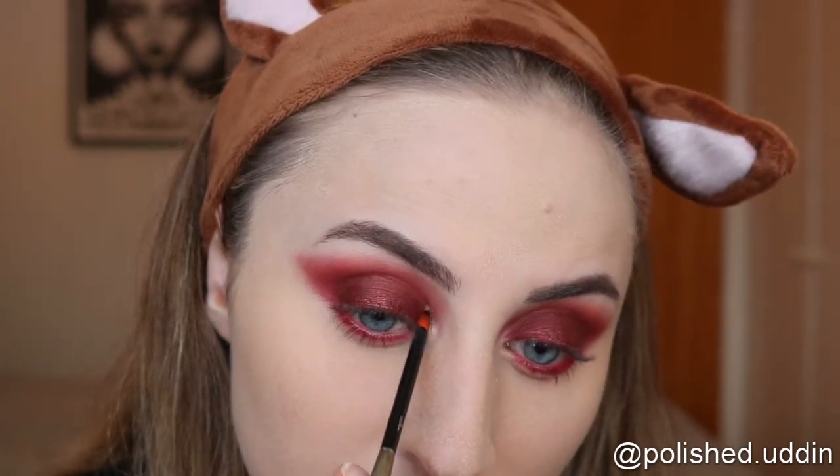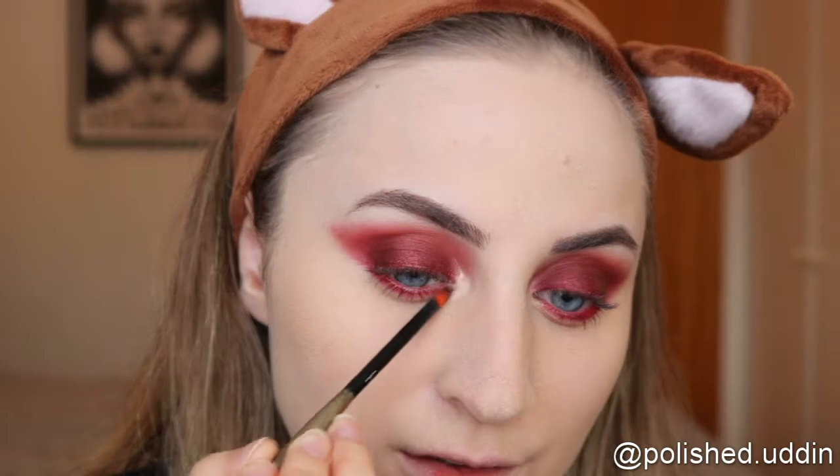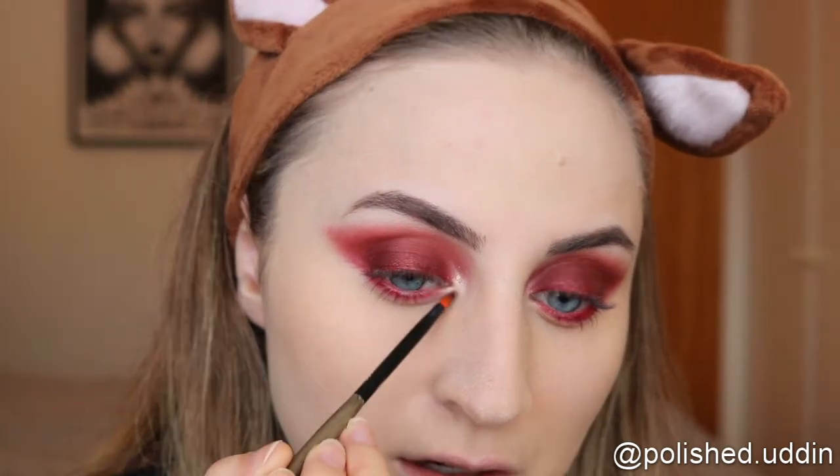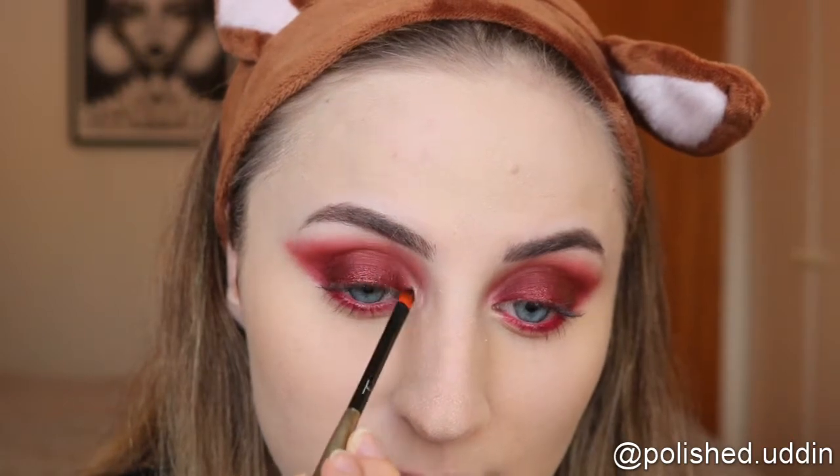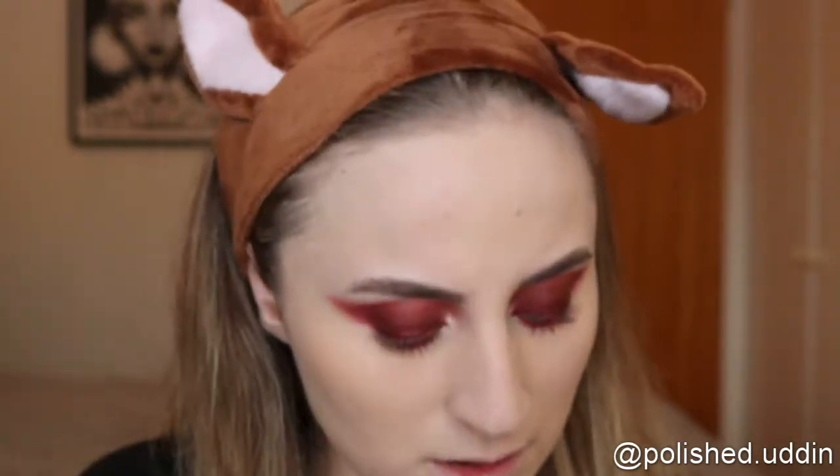Just gonna put it a bit up into that little, it's almost like the start of a cut crease right there. So I want to put it into that little thing, and that looks pretty. I think that's a super pretty color.